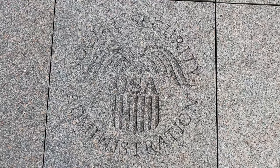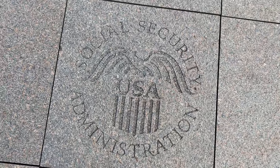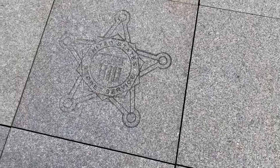Right behind us was once an entryway to the building. Over here on the ground are emblems of 17 federal agencies and 3 non-federal agencies that occupied the building on the day of the explosion.